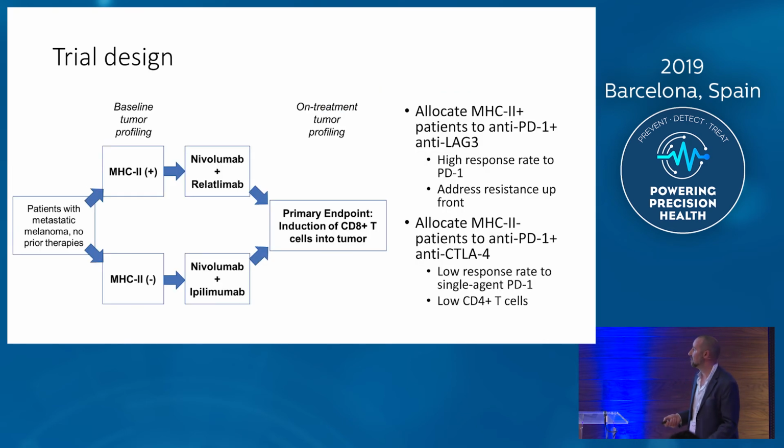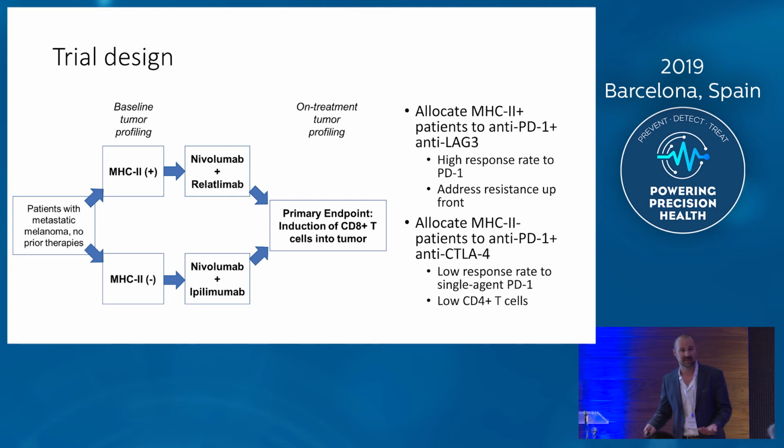In order to test this, we got funding from Bristol Myers Squibb to conduct a personalized melanoma immunotherapy trial where we've developed a CAP-CLIA assay for MHC2 in situ with immunohistochemistry. Patients with high MHC2-positive tumors are allocated to nivolumab plus relatlimab, which is the LAG3 antibody, so we're trying to address resistance up front in this population. The MHC2-negative tumors have a lower response rate to single-agent PD-1 and lower CD4 cells, and this is what gets mobilized with anti-CTLA-4. So again, we're trying to mitigate risk and maximize benefit using a personalized immunotherapy strategy.